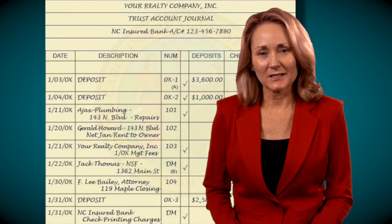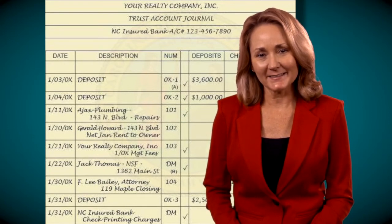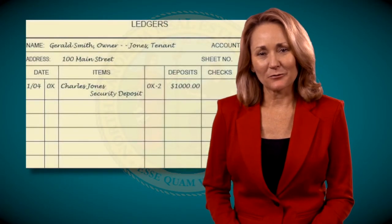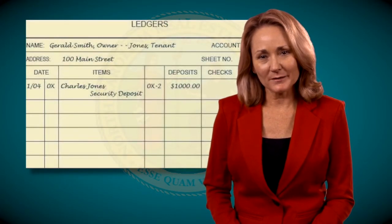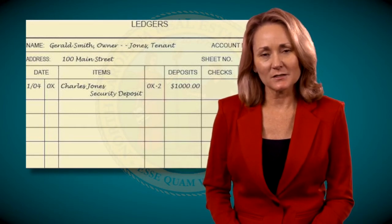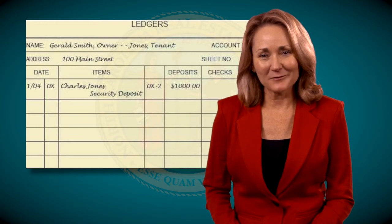A real estate broker must keep particular records about the security deposit. The broker must have a journal or check stubs showing funds received and dispersed by the broker. The bookkeeping entries will have the amount and date of each security deposit and a reference to the matching deposit ticket. Brokers must also keep a security deposit ledger. The ledger is specific to the rental property or the owner of the property. Along with identifying the owner's name, tenant's name, and the address, the ledger must show the amount and date of the deposit and from whom the security deposit was received.